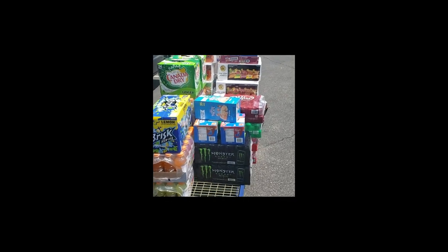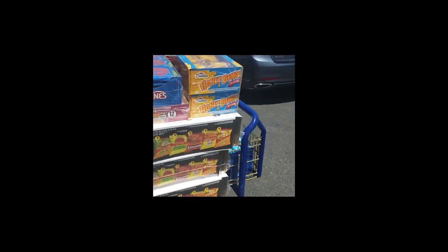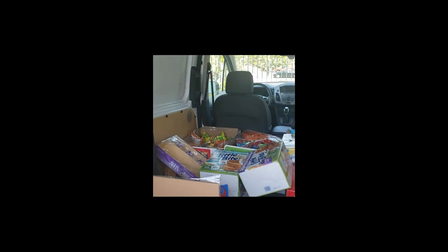All right, so that's everything. Got in and out, paid. Never had to check out with any cashier, just scan and go. Now I gotta get all of this product into this van. Gotta move it around, make room, do all that.